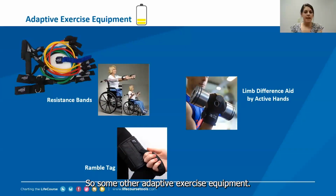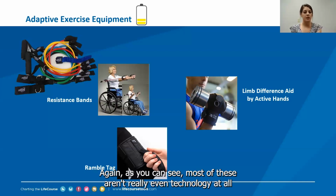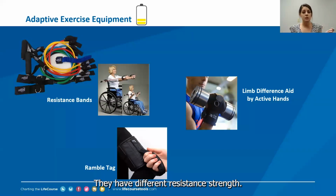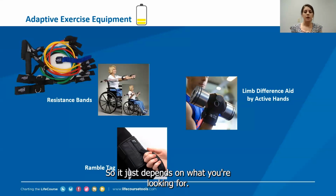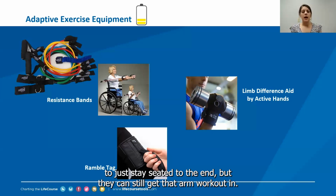All right, so some other adaptive exercise equipment. This is what we would consider low technology. As you can see, most of these aren't really technology at all, in the sense that they're not battery operated. Some resistance bands you could use sitting down in a wheelchair. They have different resistance strengths, so it depends on what you're looking for, but they're great for anybody. I especially think of older individuals for whom it's safer to stay seated, but they can still get that arm workout in.